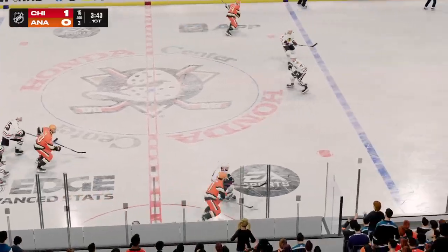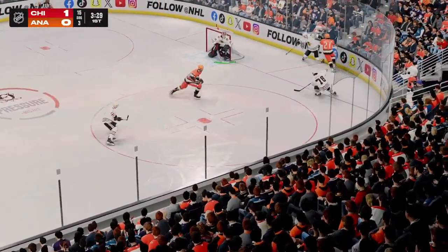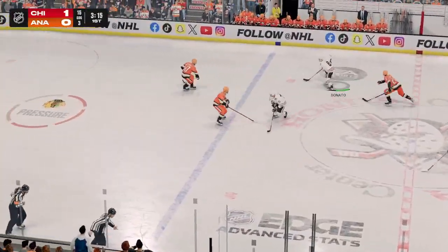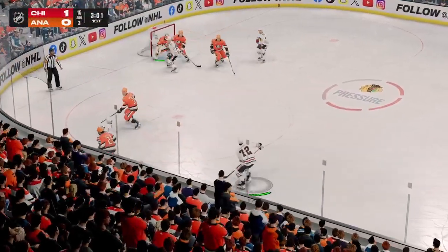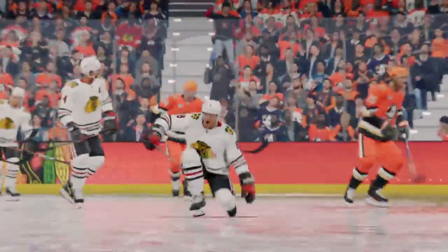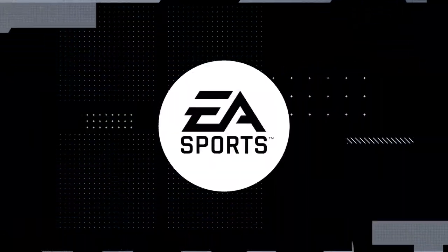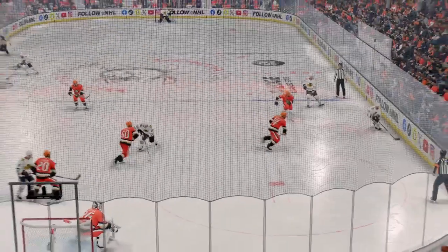Moves it quickly over to Lundstrom. Puck dumped in. The Blackhawks have it against the wall. Gets it over to Donato. From the point, they take control of it. A chance! They score! And that's back-to-back snipes. Well, it feels like there's a wave of momentum, and it has certainly changed here. You can get the opportunity, but you have to execute. That's two in a row.